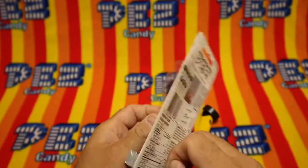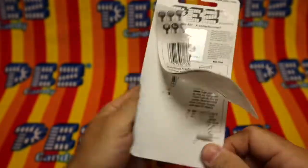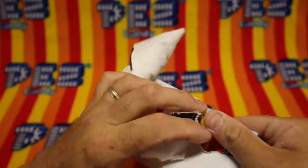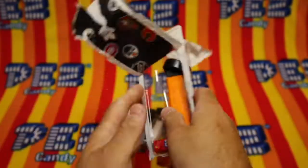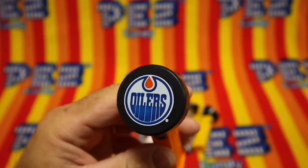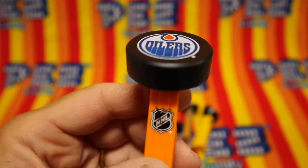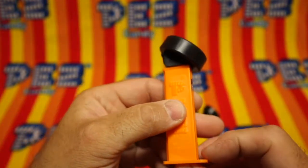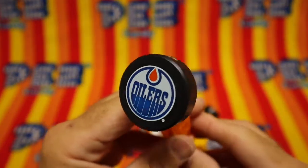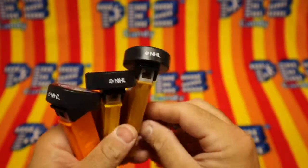And Edmonton Oilers. With grape and cherry candies. And there's their logo. And the NHL logo. On an orange 7.5 made in Hungary stem. So we know that they all have the copyright for the NHL on the back.